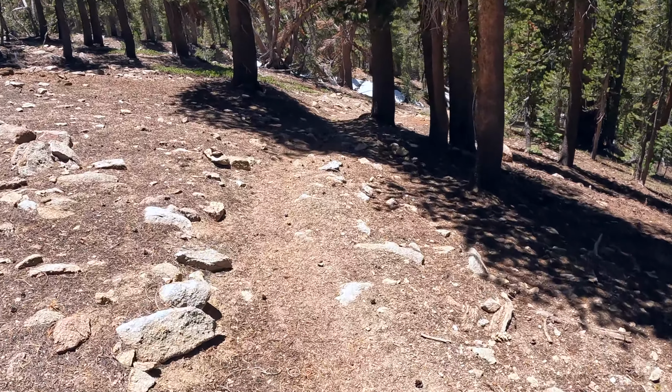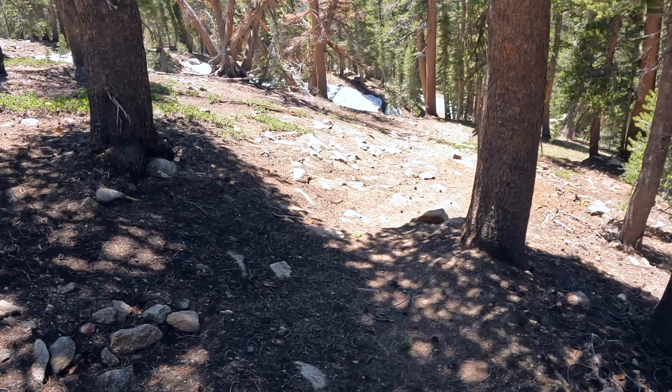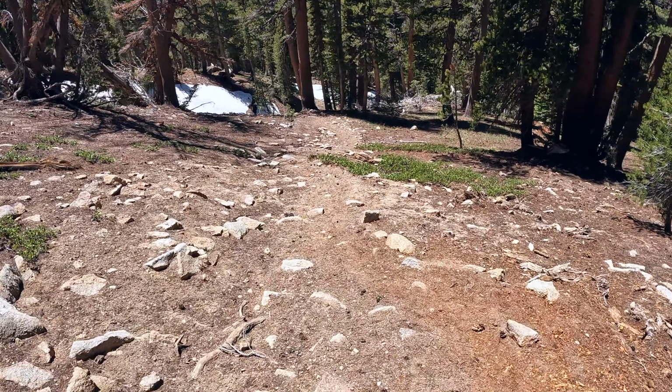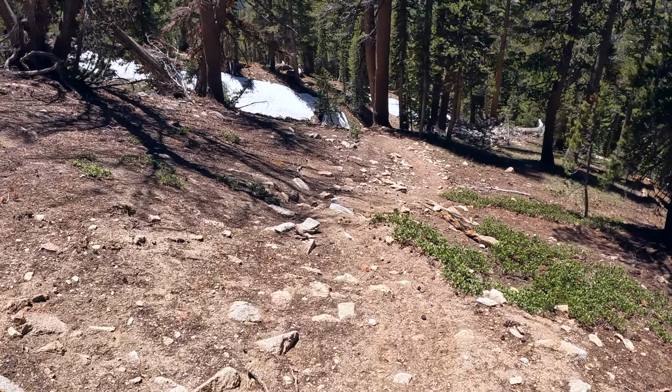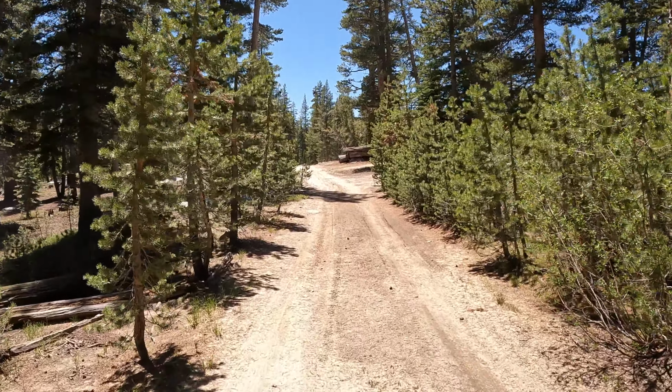So we're descending. We're not quite descending as fast as I want to because there's a lot of intermittent snowfields I've had to navigate around. This trail drops very aggressively. This hiking up would not be fun. I would definitely do this loop the direction I did, which was Freel first. This would be horrific.